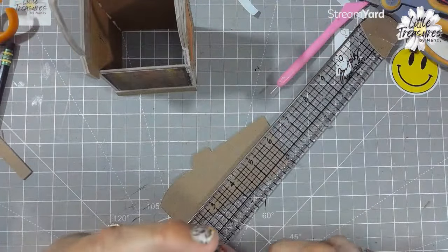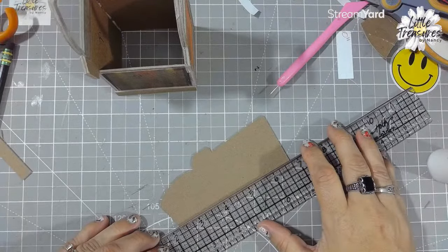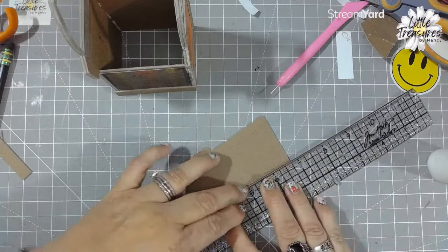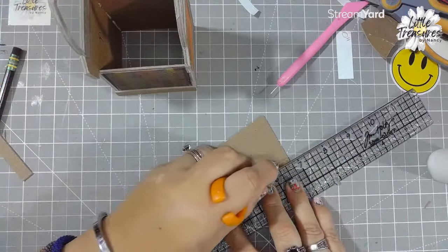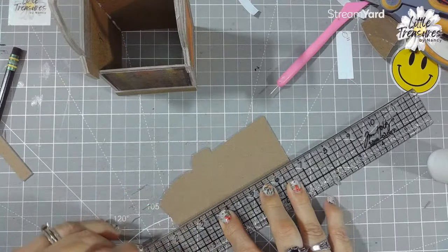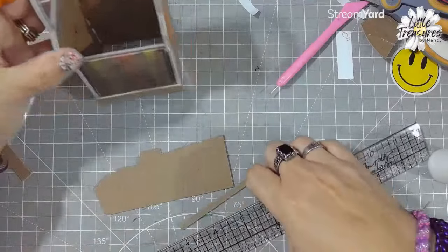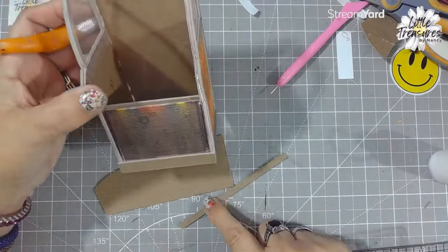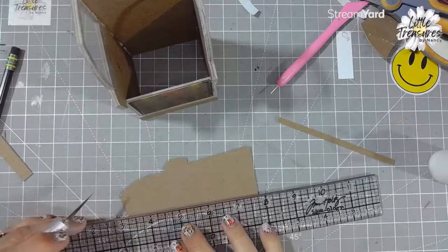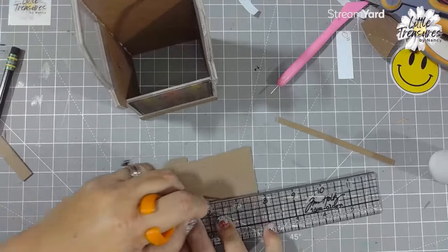I gotta close my glue before it dries up in there. It's got an eighth, so I'm going to go a little bit of a sliver more. And that'll cover up the paper edge, or the edge of the paper. Right? And then the top, I'm going to make it the same size as this, so that way it looks uniform. A sliver more than an eighth.